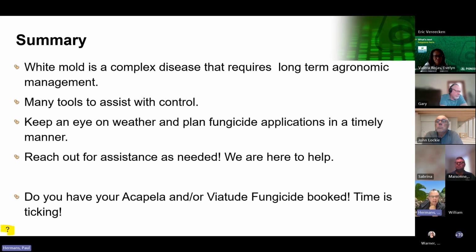Any thoughts on that? And I can kind of give my thoughts, and maybe then Evelyn and Marc. So we've had some growers last year that did 3-pass systems in heavily white mold fields. In some cases, they did a variable rate fungicide for that third pass.